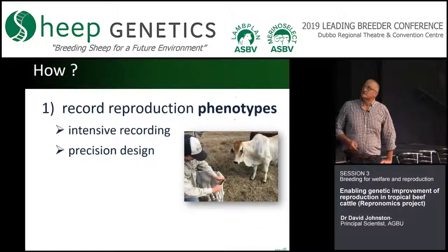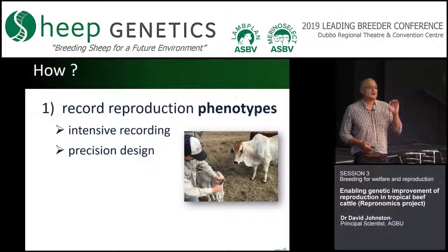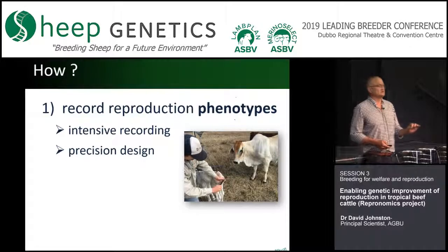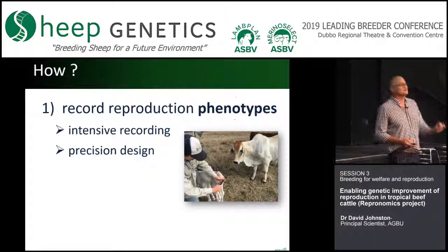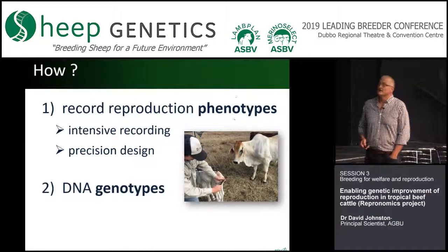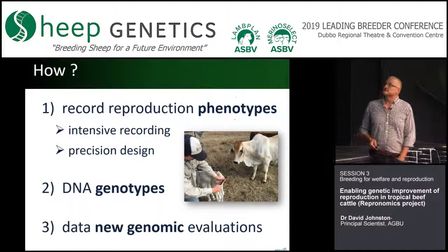How did we do it? We recorded reproduction phenotypes, with intensive recording and a precision experimental design. If you want to partition these effects, if you want to get at the genetics, often you have to make sure you've got a good experimental design, do lots of genotyping, and put it into new genetic evaluations.